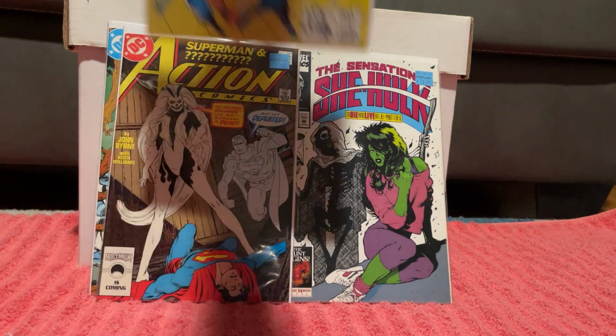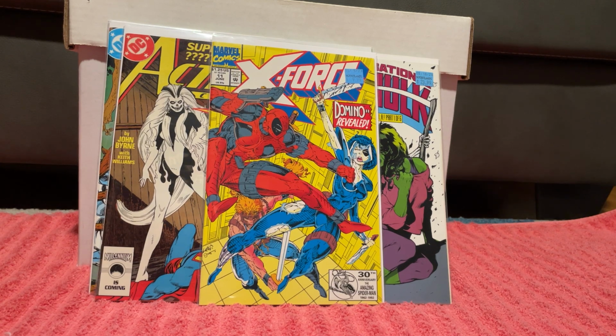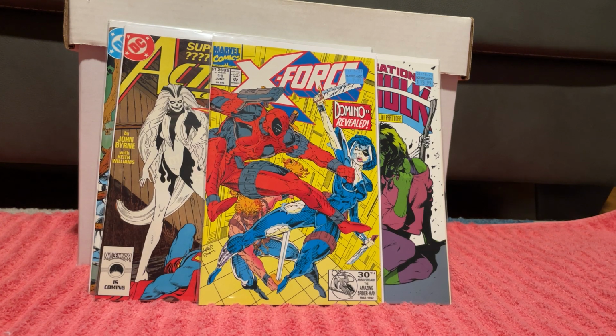Next, I've got X-Force number 11. This is the first appearance of Domino, the real Domino, Nina Thurman Domino. I guess the supposed other first appearance would have been New Mutants 98, which is also Deadpool's first appearance, but we later learned that that was actually Copycat pretending to be Domino, and this is the first appearance of her, actually.